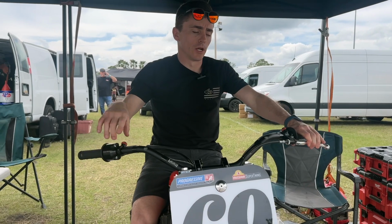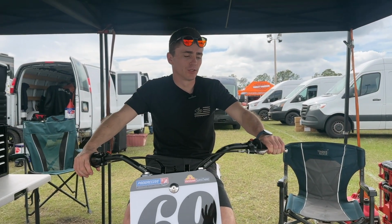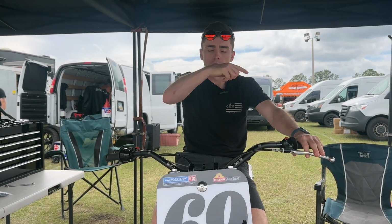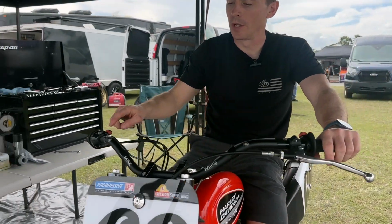So yeah, I was talking about the clutch. It feels like a Harley. Like it's a hard pull on this one. Come around here and look at the handlebars we got on.